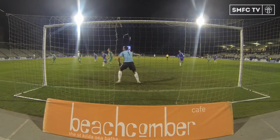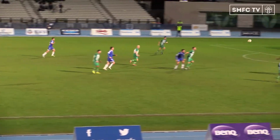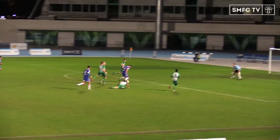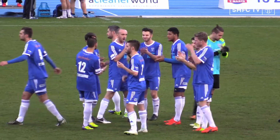Green Gully is a very experienced side. They're good at closing down games and making them a very physical contest. They did that tonight. We defended well at set pieces, which was one of our problems last time we played them. They scored 2 or 3 goals from corners. So I thought we defended very, very well, and that was the pleasing aspect of tonight.